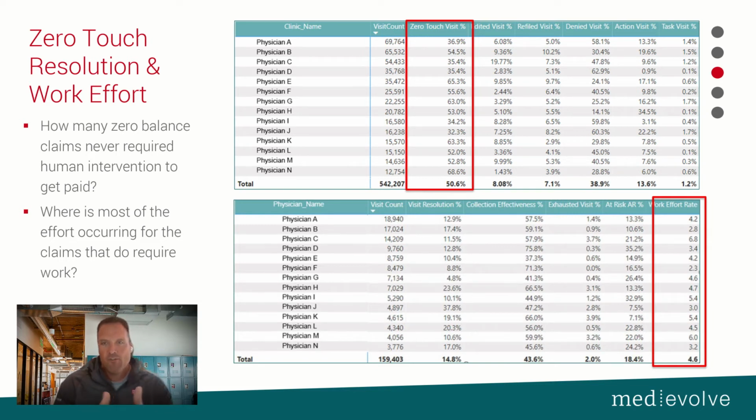When I start to look at views like this, it starts to provide real transparency in real time as to where I need to focus my effort to reduce my dependence on labor. So if you look at the zero touch rate in this client, for example, 50.6% of the charges that go out get paid without a human touch. But half of this, folks, half of the charges require human touch.